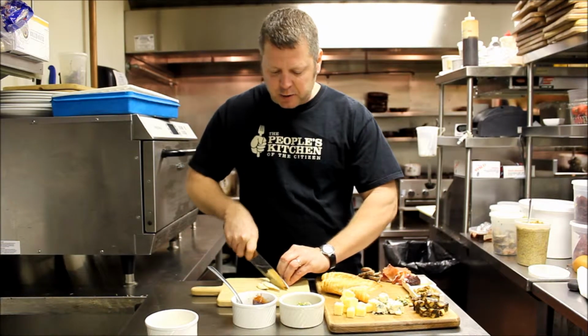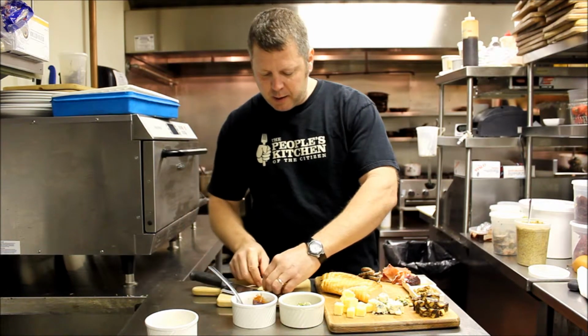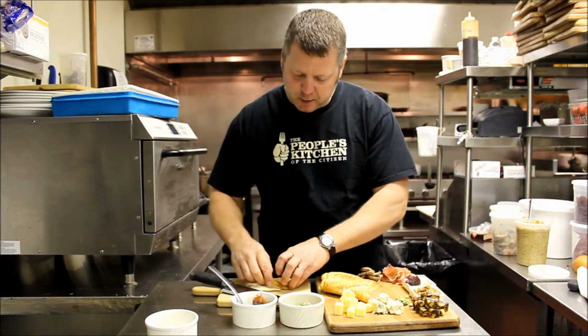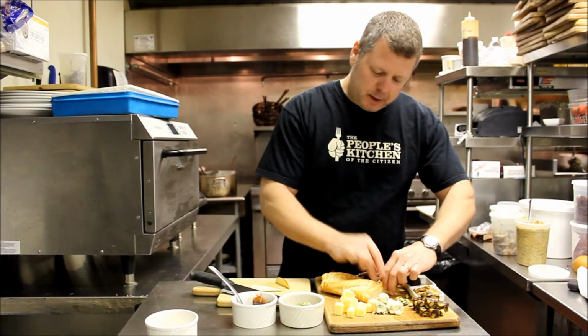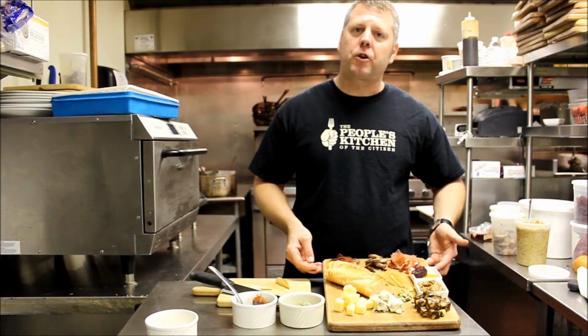Today we're using a nice Bosc pear. I'm just going to take that and put a little of that on the plate, on the board, like that. And that's it, right there. That's our great chef's charcuterie board.